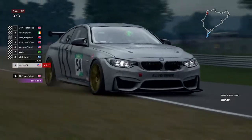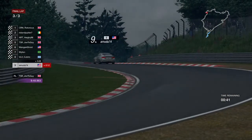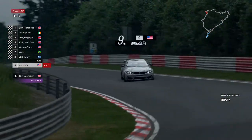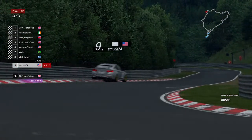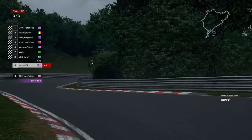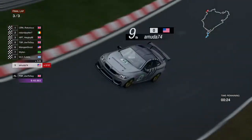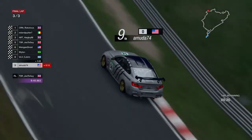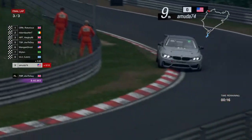And Amuda, unlikely to get to the checkered flag. They're going to finish in 9th. Be hoping for a bit more of a consistent start next time out. They will be starting from the front of the grid, remember, as we have a reverse grid start. So Retorius will be at the back and Amuda at the front. Hopefully Amuda will be able to have a bit better time of it. We know he does tend to do quite well in race 2. It's been a common theme.